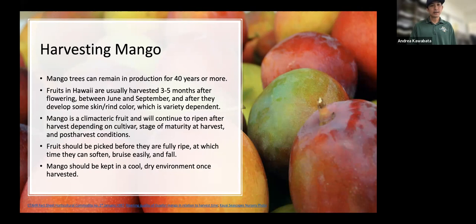Mango is a climacteric fruit, so it'll continue to ripen after it's off the tree, depending on cultivar, state of maturity at harvest, and post-harvest conditions. The fruit should be picked before they're fully ripe and kept in a cool, dry environment once they're harvested.